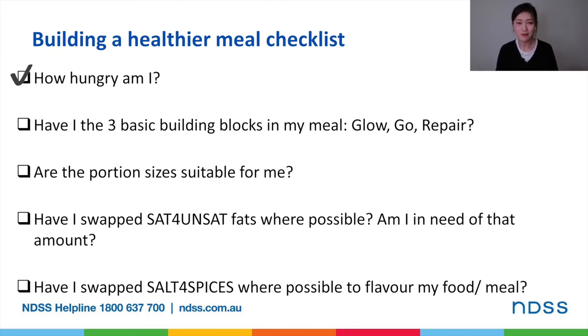However, if you haven't done much or you just had a snack or a light meal a few hours ago and you are not feeling as hungry, maybe you wouldn't need to eat as much. Check in with your hunger levels first and choose the right portions accordingly. And next, make sure you have all the 3 basic building blocks in your meal. So that's your go, repair, and glow. And think about what food items you want to eat from each component.